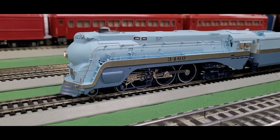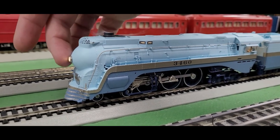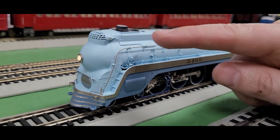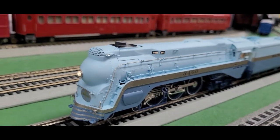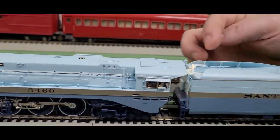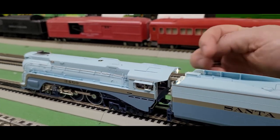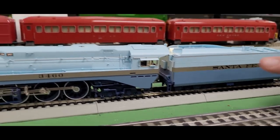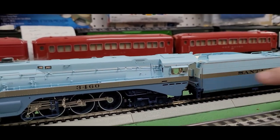All right, I got this engine all fired up. I love the headlight up front and the illuminated number boards. As you can see, it's already starting to smoke. I love this little backup light inside the cab. That is very unusual. I've never seen that on a model before. And of course, I have a lit interior with my engineer and fireman in there.